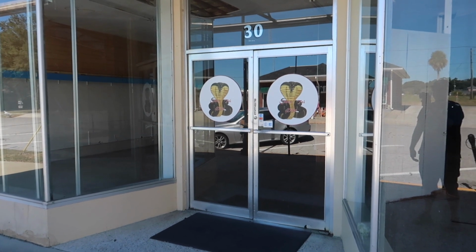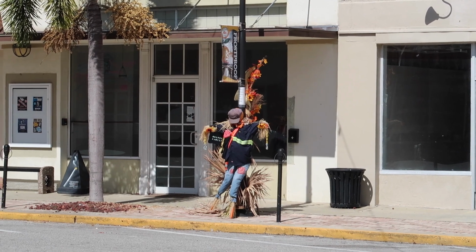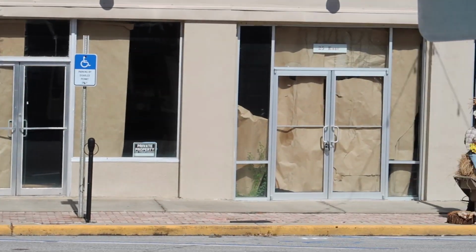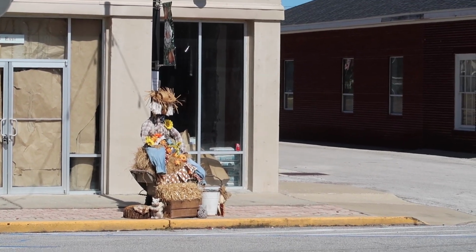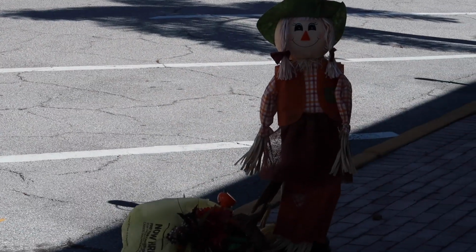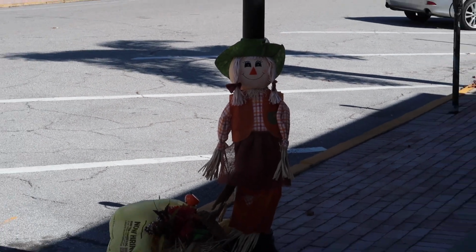Cobra Kai, good Karate Kid reference. And there were a few other scarecrows, but that one on the corner, the exterminator, and the flamingo scarecrow over there, I think those are my favorite. These are cool, honorable mentions before I get in my car. Hello. That one didn't take much effort.